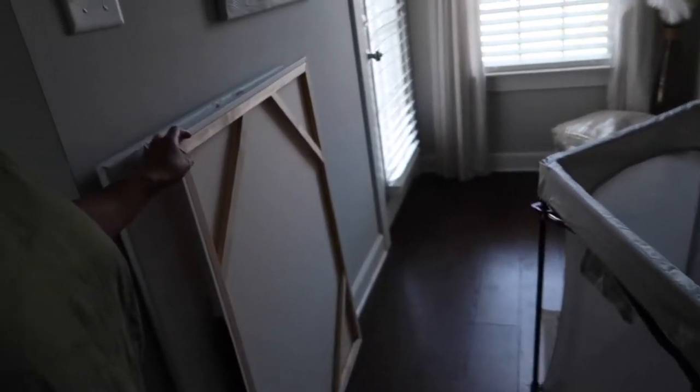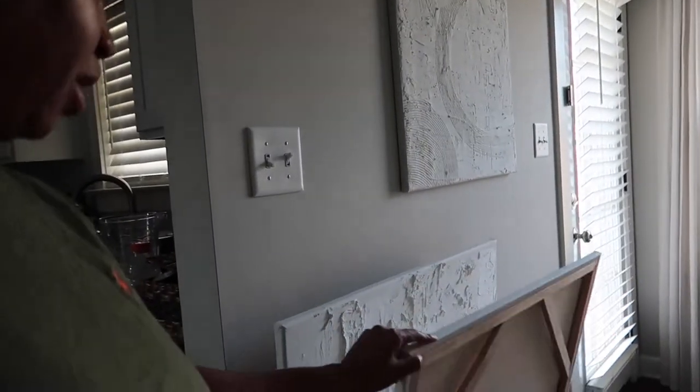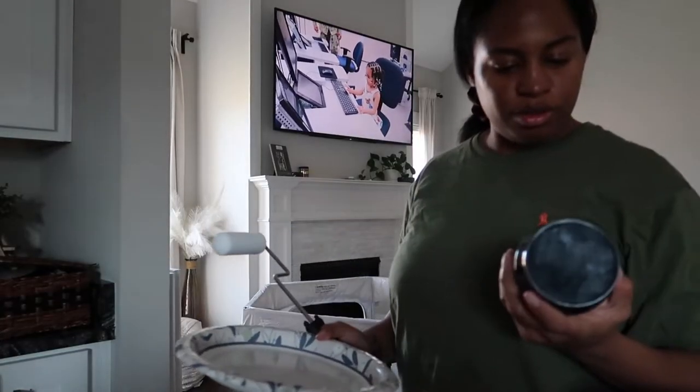So I'm back. I got Lennox to sleep finally. I'm about to go ahead and knock out these paintings that I was telling y'all about, where I was going to paint the rims or the edges of it. So this is the stuff that I'm gonna use to do that. Hopefully I do it good without taping it off.